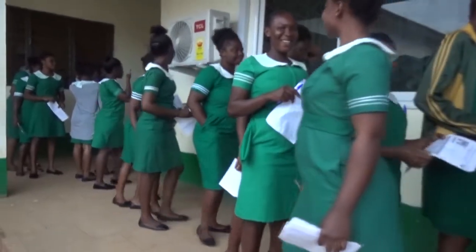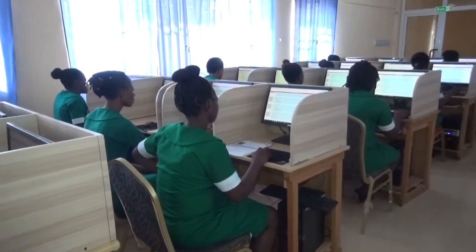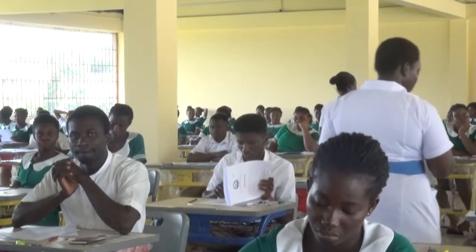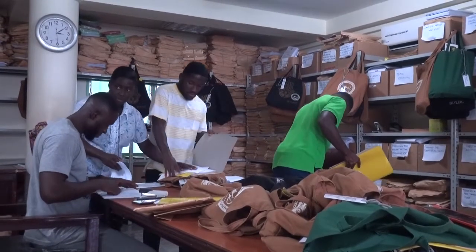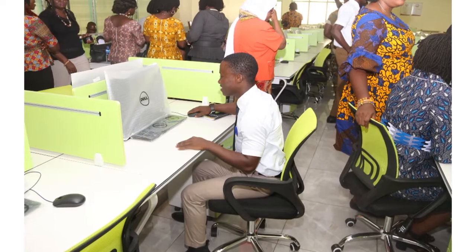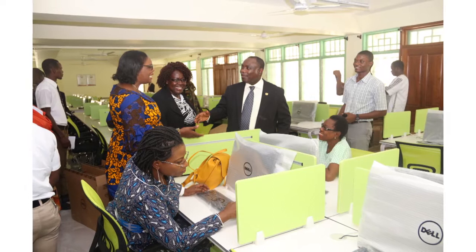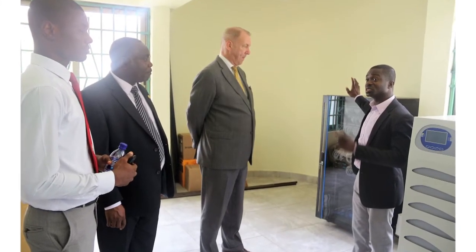Licensing examinations for nurse assistants, nurses and midwives is a major function of the Nursing and Midwifery Council of Ghana. Some years back, the council was conducting paper-based licensing examinations. The process was tedious and laborious, and also made it challenging releasing results early. The only solution to this challenge was for the council to digitize its licensing examinations, and this was the beginning of the N&MC Ghana 261 project.